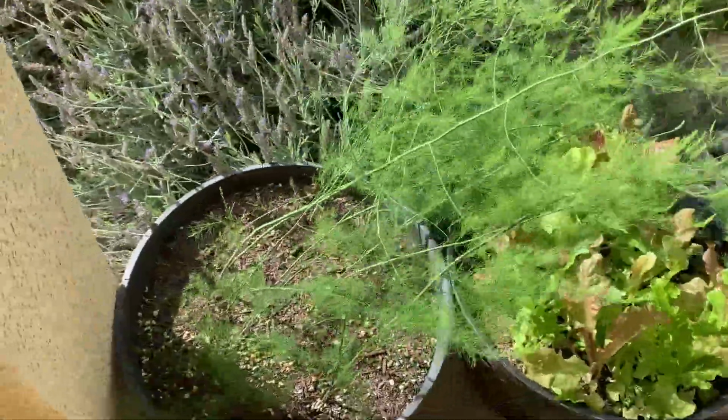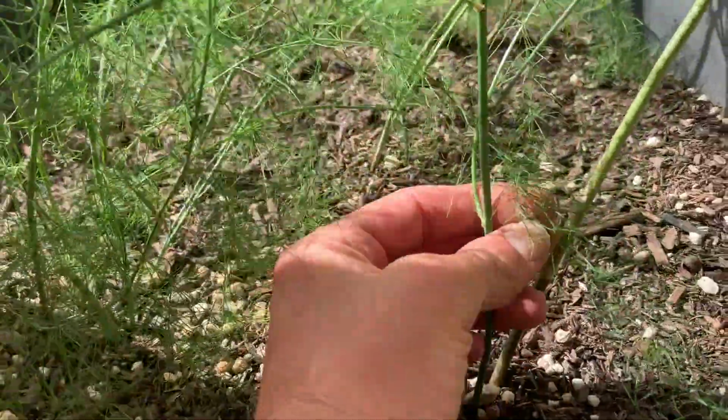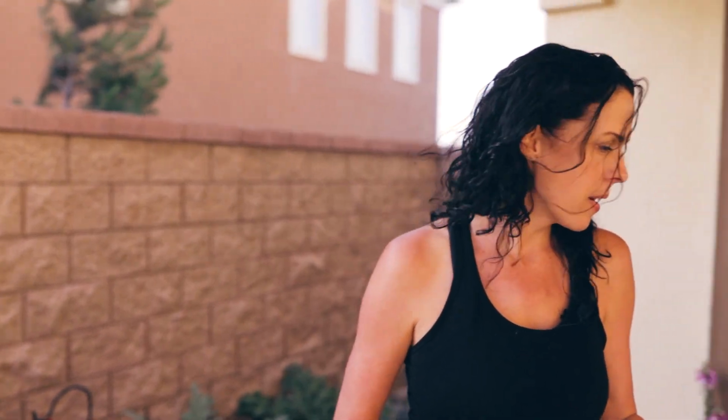This bushy plant is actually asparagus. I know it looks nothing like asparagus, but that's because the first year you just have to let it bolt and bolt and bolt, and then it's supposed to keep producing asparagus for the next 15 years. So I'll be relocating that to another pot when it's dormant this winter.